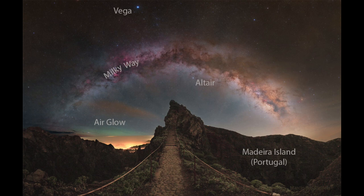Now, of course, we know that is not correct, as the Milky Way is well beyond the staircase and well beyond the reaches of Earth and even our solar system. We'd be looking at tens of thousands of light years to get to the central portions of our Milky Way. But in this nicely framed image, we get that kind of illusion.